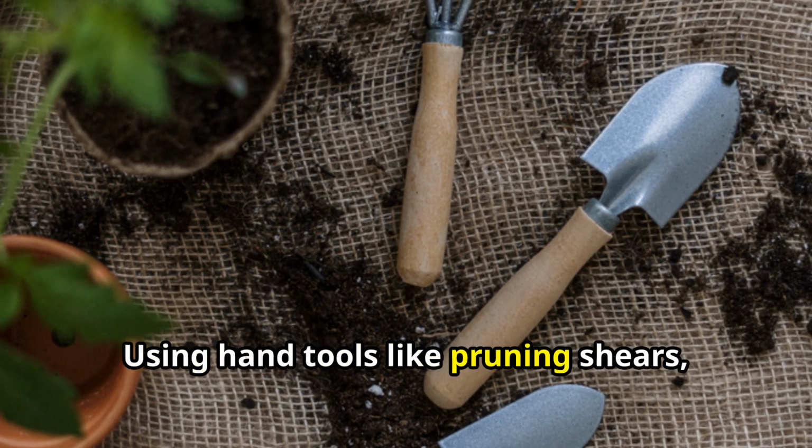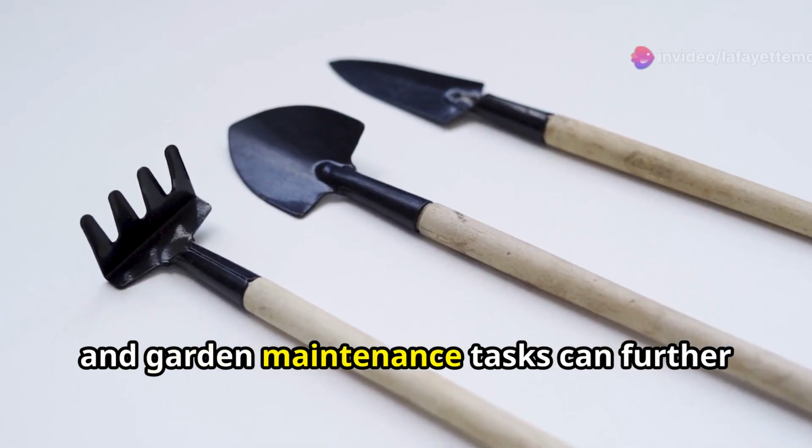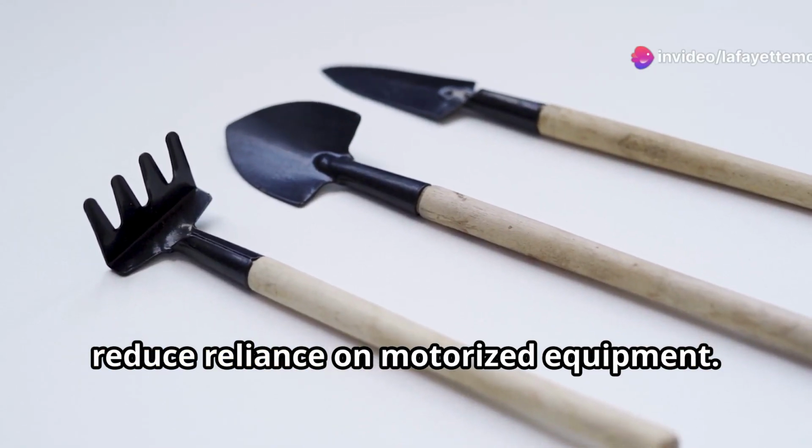Using hand tools like pruning shears, weeders, and hand cultivators for small-scale lawn and garden maintenance tasks can further reduce reliance on motorized equipment.